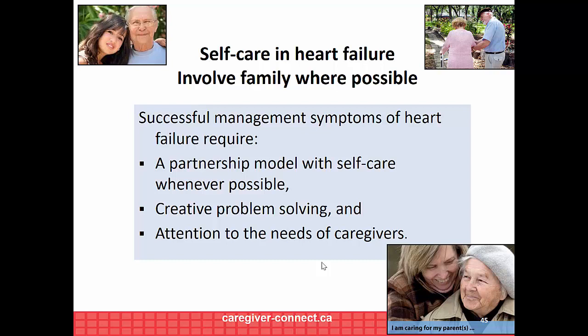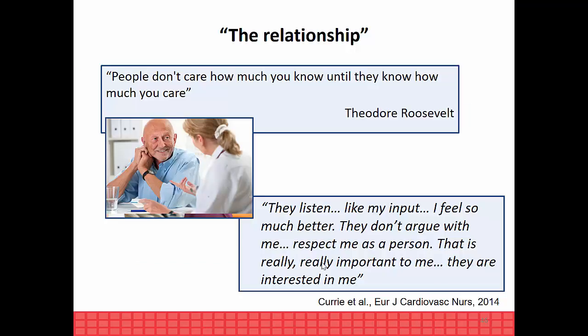And obviously the caregivers are really important, watching for that caregiver burnout, because it is difficult for them, some of those challenges, and really trying to see the patient as part of a team and involve those important people in their lives whenever possible.